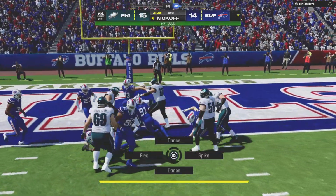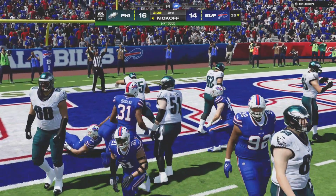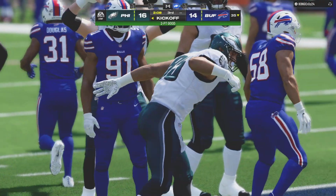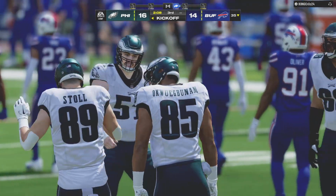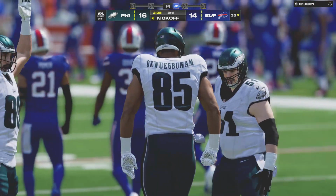They'll try and run it here. And he is into the end zone to give him a 2-point lead. Could have been up 1 with a point after, but they go for 2. It worked. It almost seems like they're trying to set an identity, doesn't it?